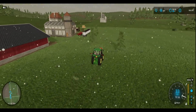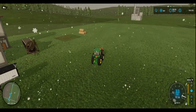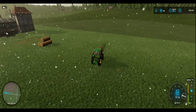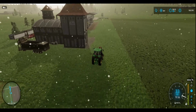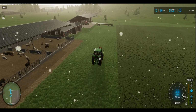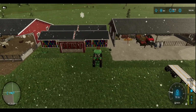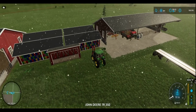All right, now the chores are done. Let's go take a look and see what we can do over here. So what I'm thinking is, actually, you know what? Let's grab the weight. We don't need the pallet forks right now. And the weight will help a little bit. Now, we're reaching max weight with the bigger trees on the winch, but that's okay. Not a big issue. But the front weight will help a little bit.